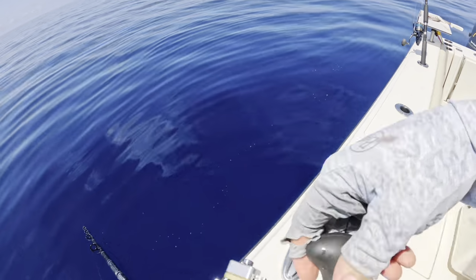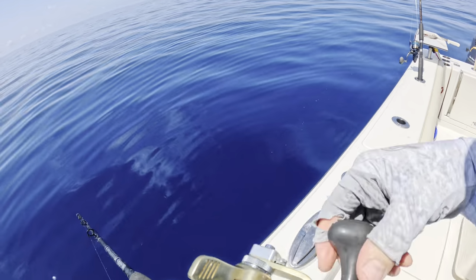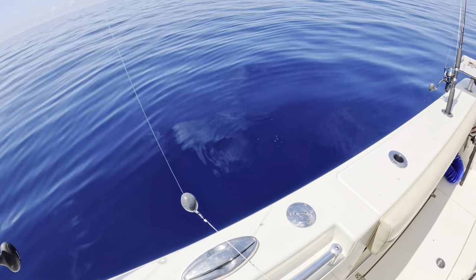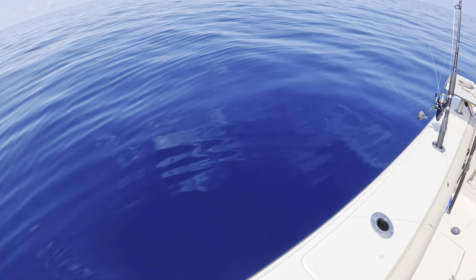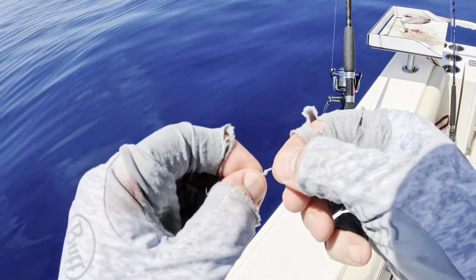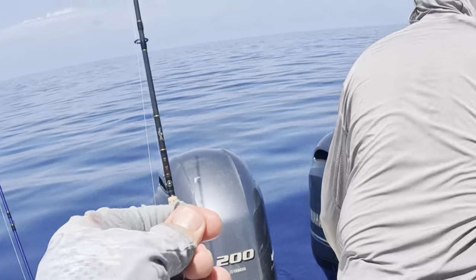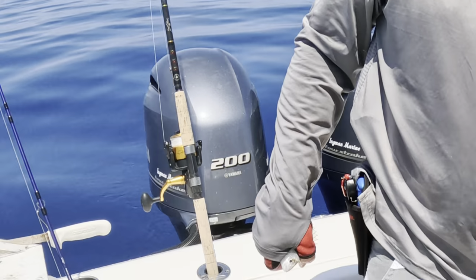Oh, dude. Big fish. I think he broke me off. He got me in the rock. Or it could have been a shark, I guess. He hit pretty hard. It felt like a grouper. I don't know. What do you think? Do you think that was a tooth, or do you think that was a... Ooh, so that's what happened to yours, huh? I think that was a tooth.